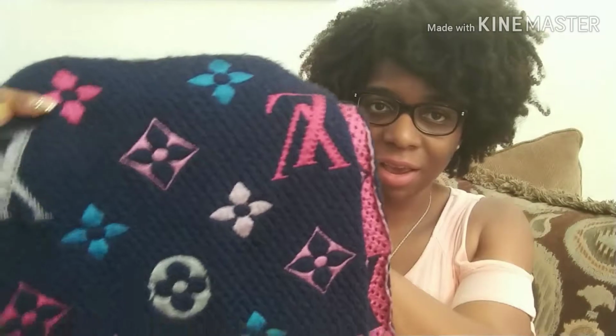Oh, that's beautiful. But this one, when she unboxed it, she got this scarf from London, and she said it was a new release. Oh my gosh, you guys. My breath caught, because I'd never seen anything that looked like this. It was just so gorgeous to me, and I knew that they had it in black, but navy just pops to me. So I went on the Louis Vuitton website and looked it up.